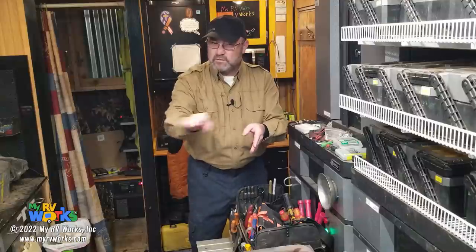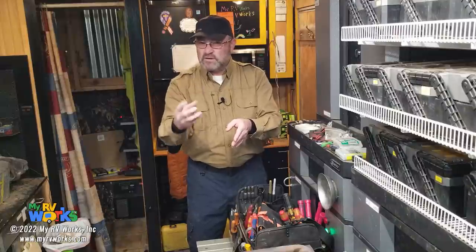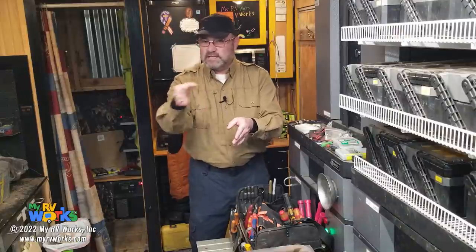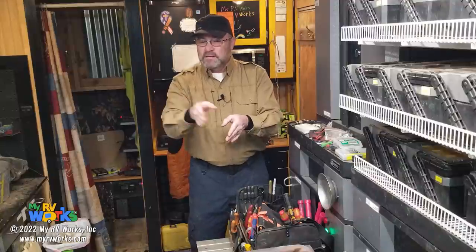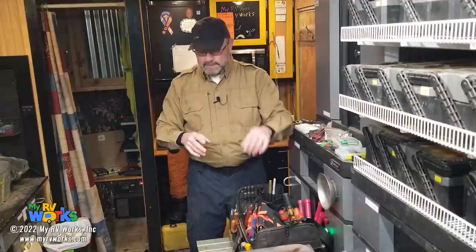The fan was still running the whole time, but the gas solenoid, the gas valve, was turning on and off. Therefore, the furnace was extinguishing and igniting. I want to be clear that the whole furnace wasn't turning off. It's just the gas valve was extinguishing and igniting.